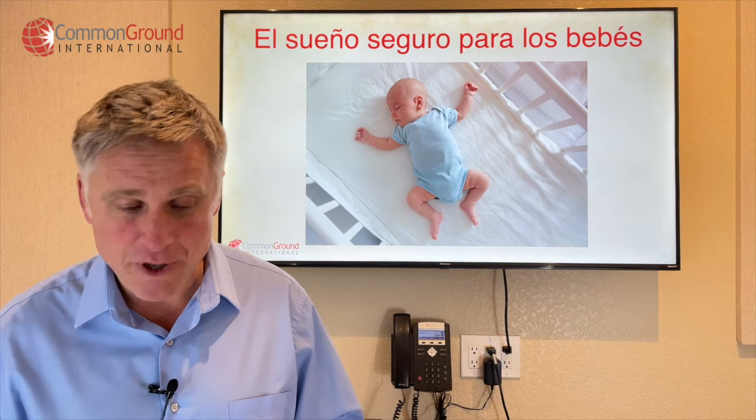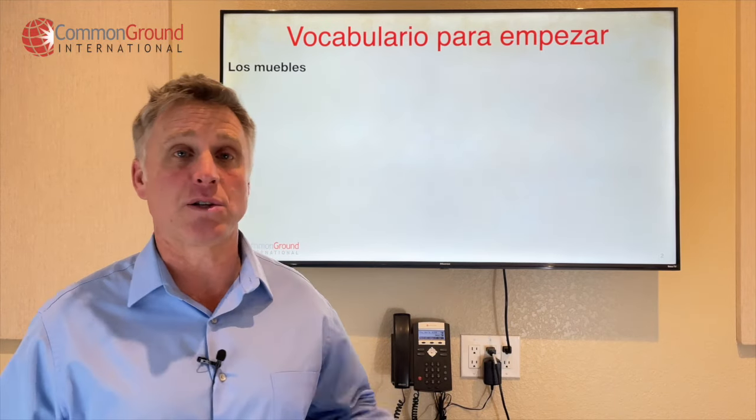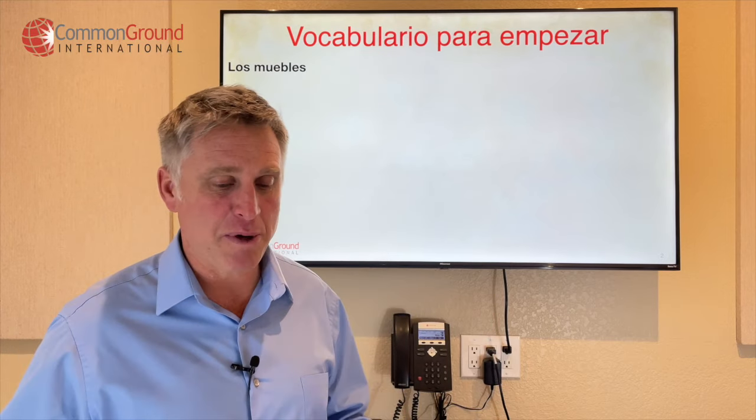Okay, so here we go. Let's get started with some vocabulario para empezar. So first of all, we've got los muebles. So furniture vocabulary. When it comes to safe sleep, let's talk a little bit about furniture.